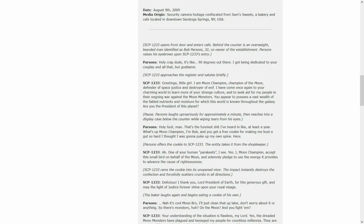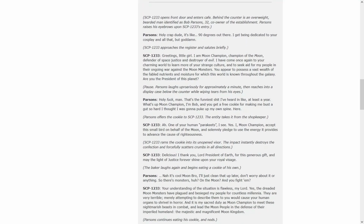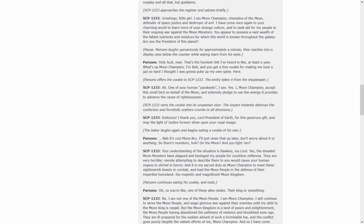One of your human parakeets, I see. Yes, I, Moon Champion, accept this small bird on behalf of the moon, and solemnly pledge to use the energy it provides to advance the cause of righteousness. Rams the cookie into its unopened visor. The impact instantly destroys the confection and forcefully scatters crumbs in all directions. Delicious! I thank you, Lord President of Earth, for this generous gift, and may the light of justice forever shine upon your royal visage. The baker laughs again and begins eating a cookie of his own.